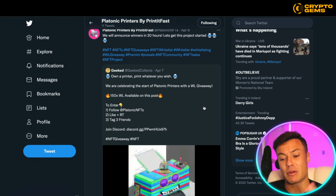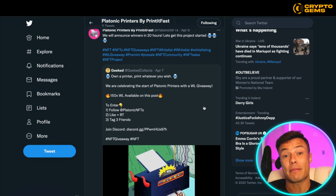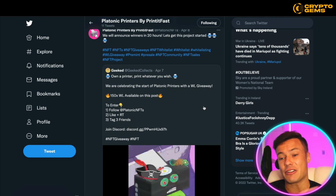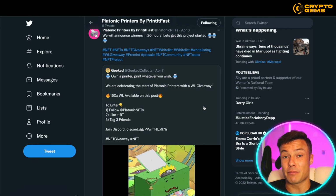150 whitelist spots is quite a lot, but as the project grows, guys, I guarantee that that number will shrink and it'll be harder to get your hands on. So do not miss out on any opportunities to get your hands on whitelist, free NFTs, etc. Always give NFT projects follows on Twitter and use Twitter as your tool for making money with NFTs because it's the best place to be for it.